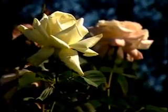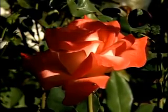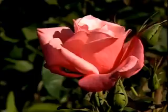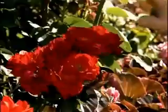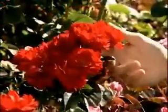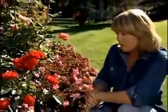The hybrid teas are a favorite in the gardening world, mainly because of the quality of each bloom. That's why florists all over the world use them in their bouquets. Now, if you'd like to grow a rose bush that has more blooms and maybe bolder color, you may want to check out the Floribunda. Because it grows clusters of flowers, you can see the boldness here. This is called showbiz. These flowers grow on one single stem. The blooms are a little smaller. The plant itself actually stays a little smaller as well.